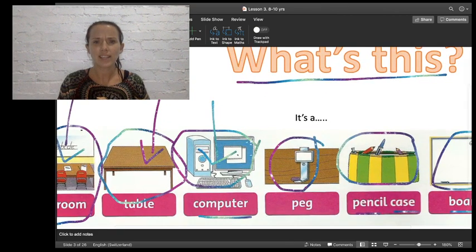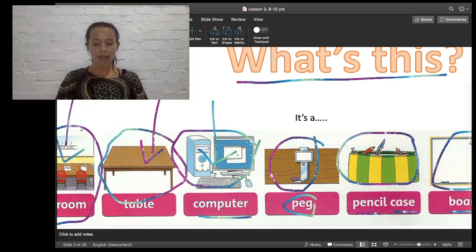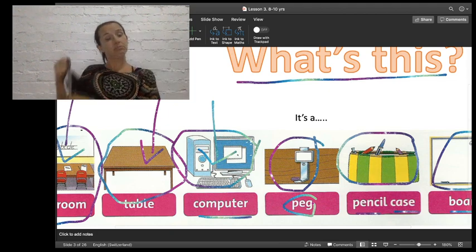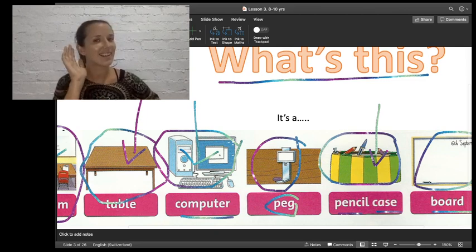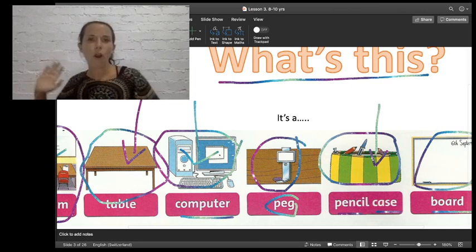What about this? It's a peg. What can we put on a peg? We can put clothes on a peg. It's a pencil case. It's a pencil case. Yes, great job, everybody. High five. Wow!